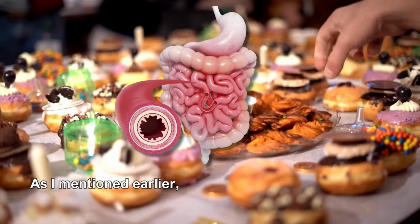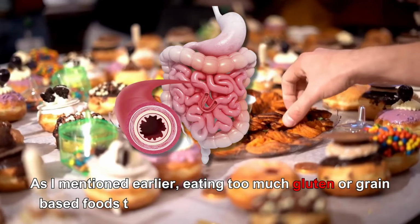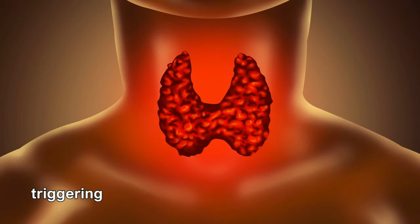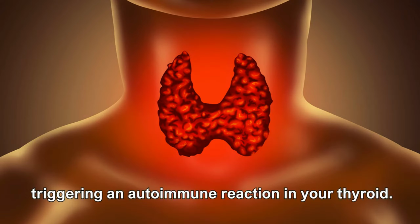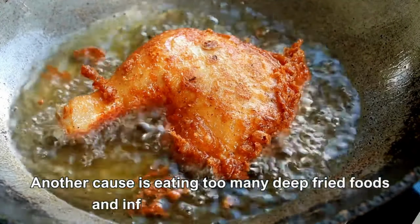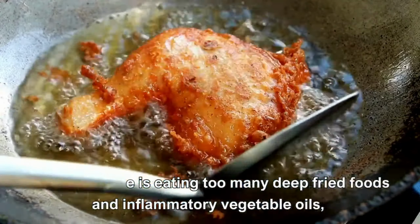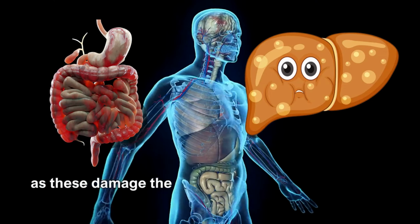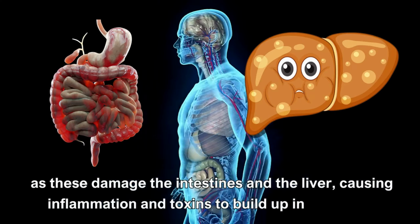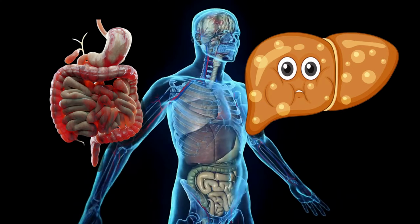As I mentioned earlier, eating too much gluten or grain-based foods tends to damage the lining of your gut, triggering an autoimmune reaction in your thyroid. Another cause is eating too many deep-fried foods and inflammatory vegetable oils, as these damage the intestines and the liver, causing inflammation and toxins to build up in the body.